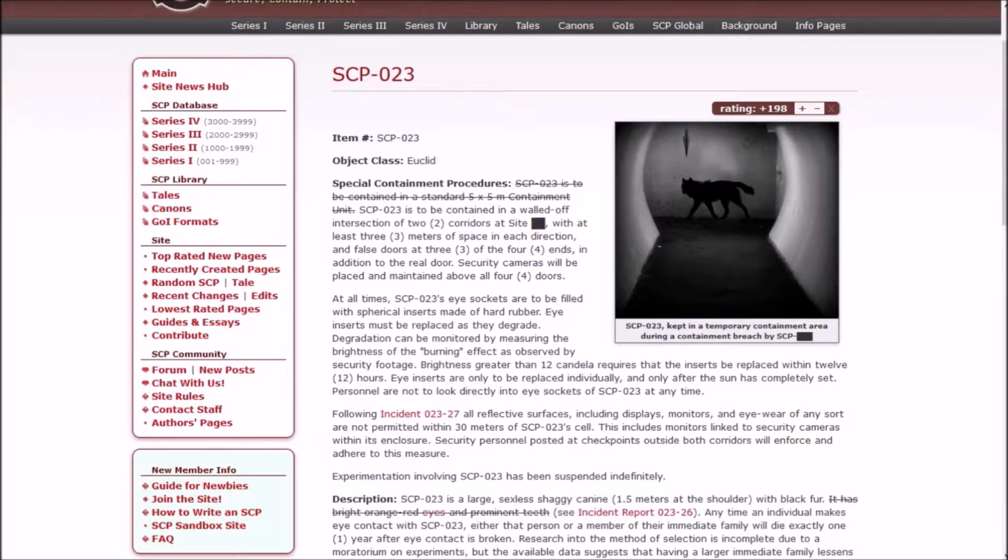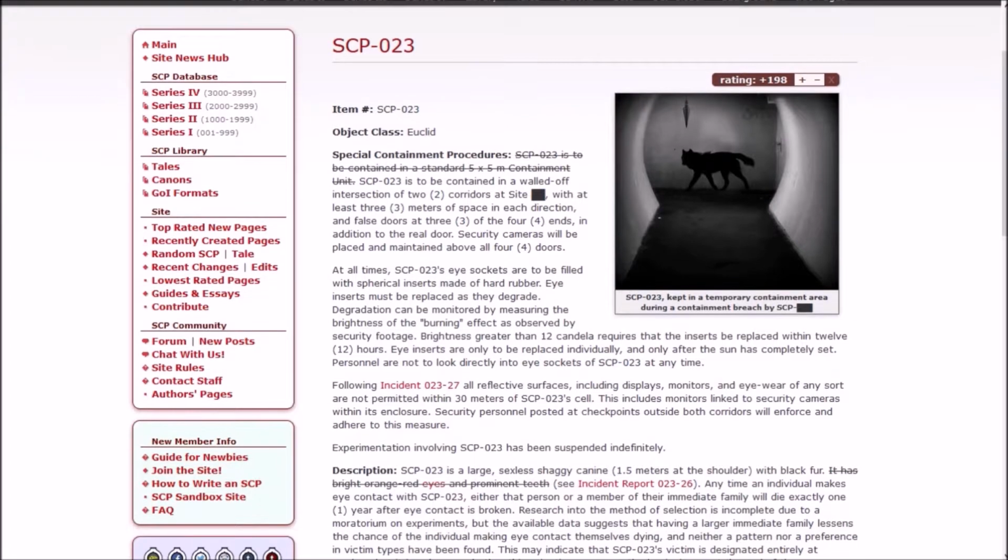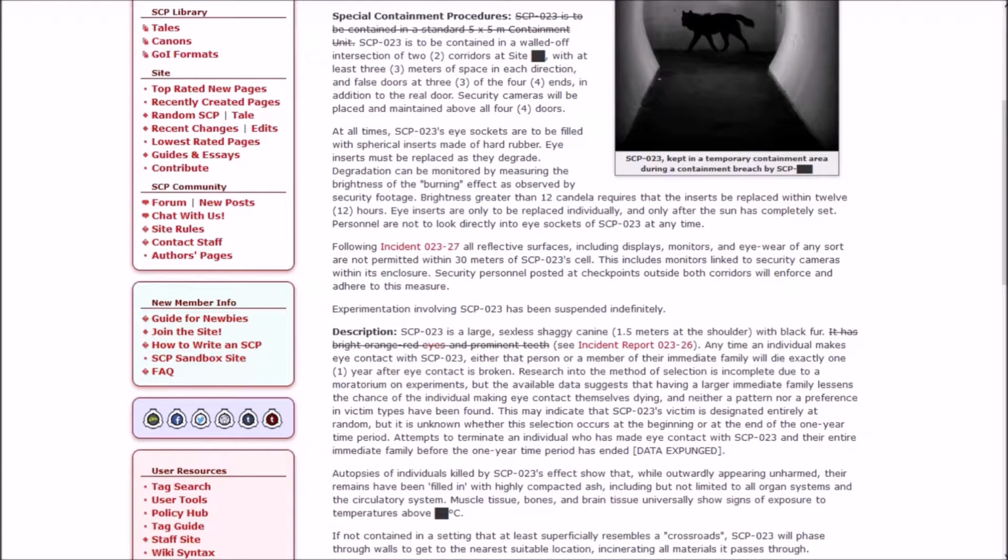Personnel are not to look directly into the eye sockets of 23 at any time. Following Incident 2327, all reflective surfaces, including displays, monitors, and eyewear of any sort, are not permitted within 30 meters of 23's cell. This includes monitors linked to security cameras within its enclosure. Security personnel posted at checkpoints outside both corridors will enforce and adhere to this measure. Experimentation involving 23 has been suspended indefinitely.